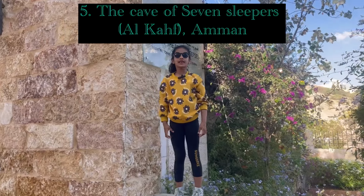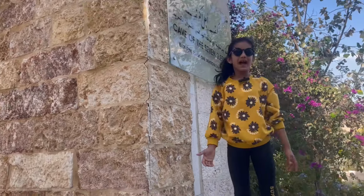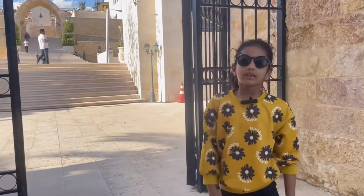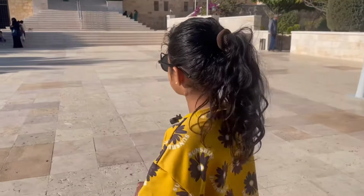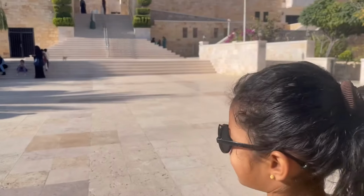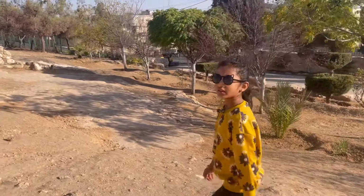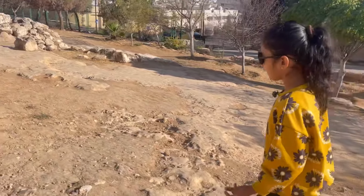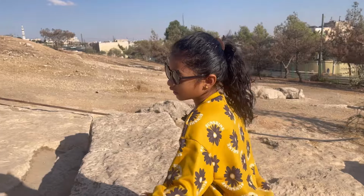Okay, guys, so now we are at the cave of the seven sleepers. Now we are going to enter. Long, long time ago, once upon a time, there were seven people who were stuck in a cave. It is one of the Islamic historical places. Allah mentioned the seven sleepers in the Quran, Surah Al-Kahf. Kahf means cave. It's a story in the Quran. So this cave is situated in Jordan, and we are going to see the cave.